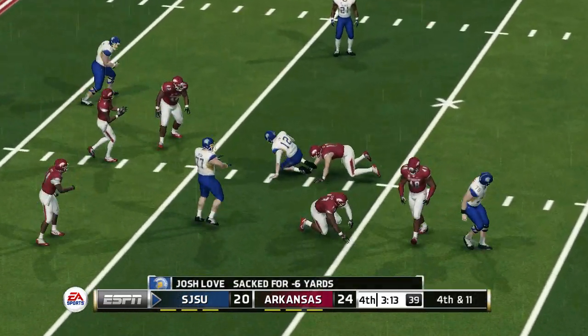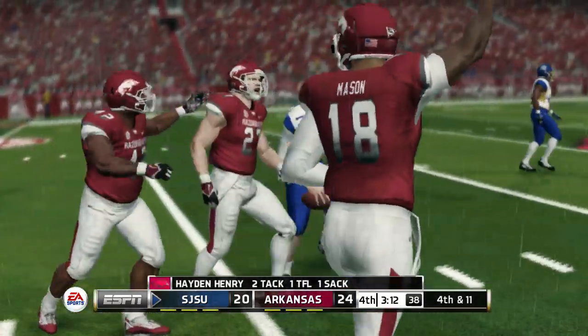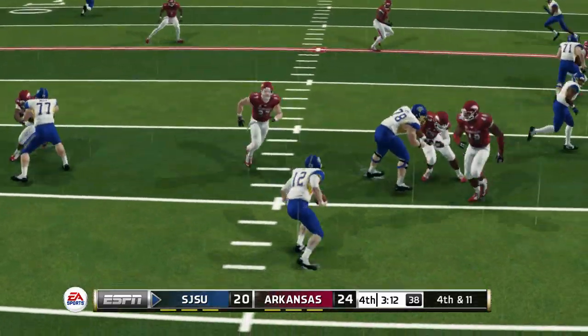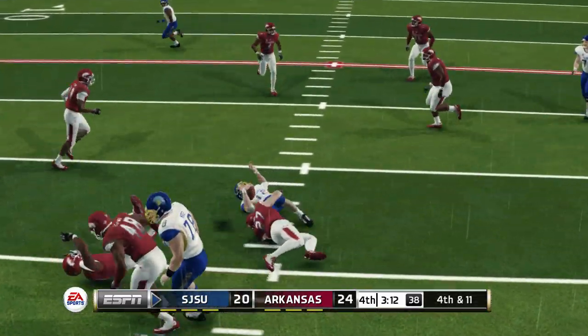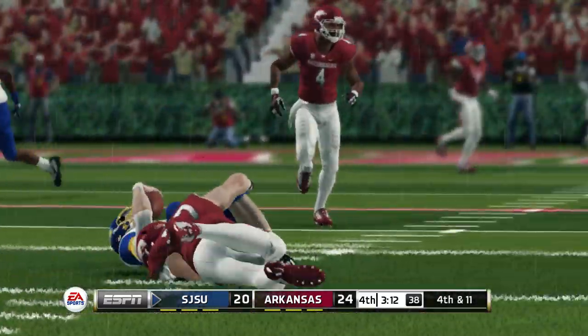Looking to scramble down. He can't get away from the pressure. As an offensive line, you've got to do a better job as a group at communicating. Defense brought pressure. That time, they did not do a good job of picking up the linebackers. The linebacker was able to come up with a sack.